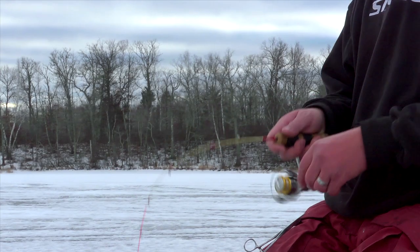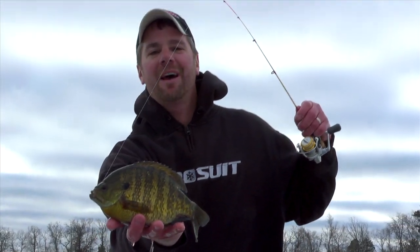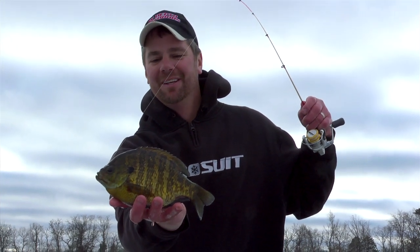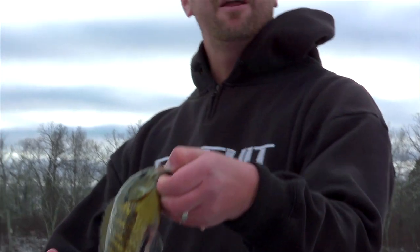There he is. Oh, a big bluegill. Look at that guy. That's why we get out of bed in the morning. That is a big, big, big bluegill. I'm never too old to have fun catching bluegills. Absolute slabber. You know, there's a lot of reasons to release big bluegills.